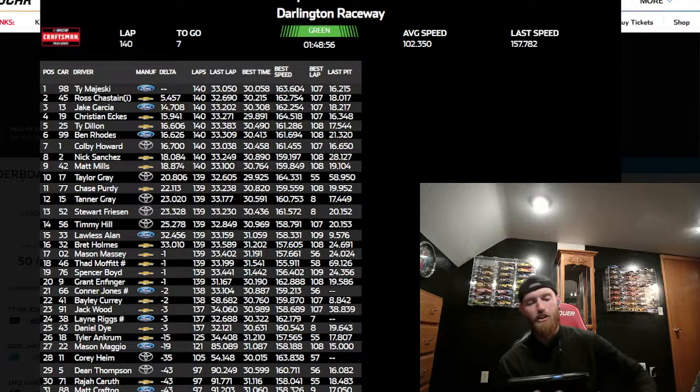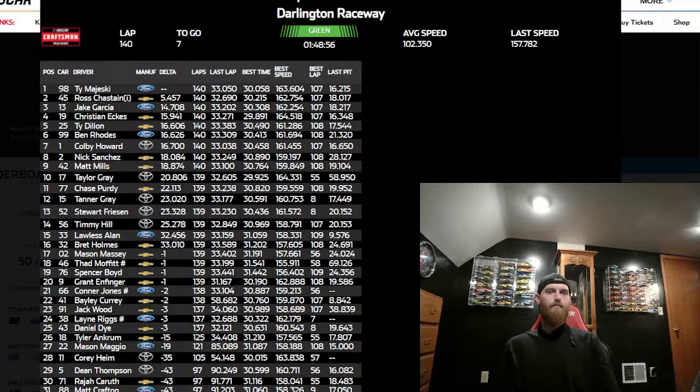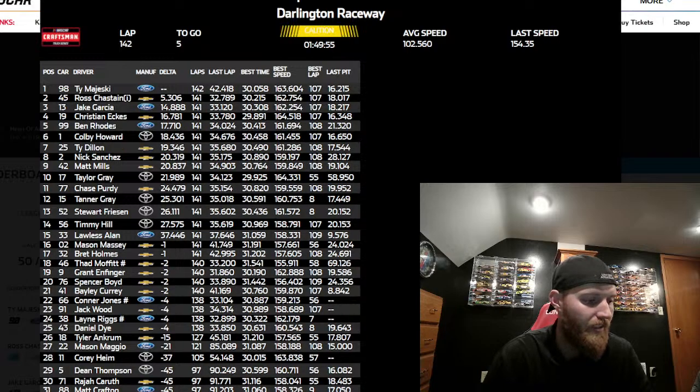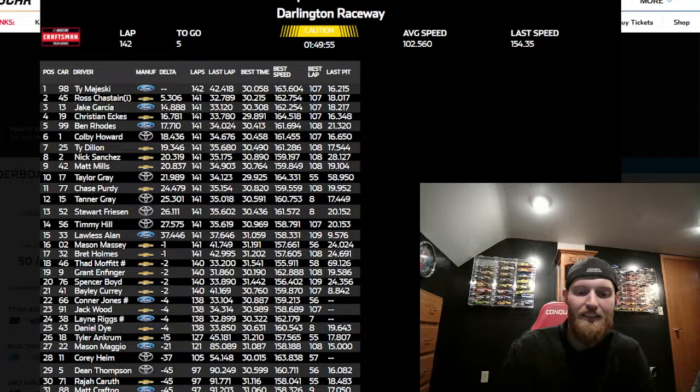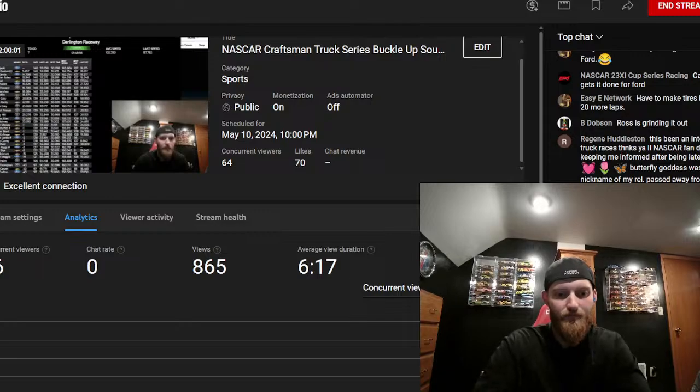Oh, we got trouble. Caution's out with 6 to go. We have 2 sets of tires in the pits. You gotta put them on. Yeah, you got to pit here. There's only 16 trucks on the lead lap. About 3 seconds, the tire fall off. This is not what Ford needed. Goodness. 6 laps to go.